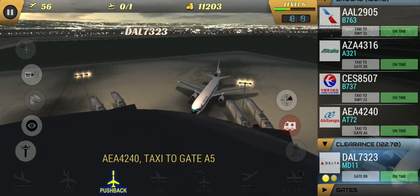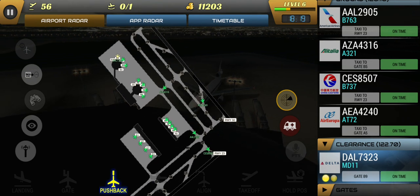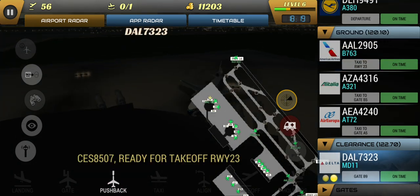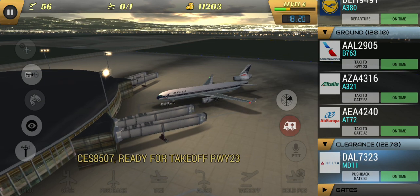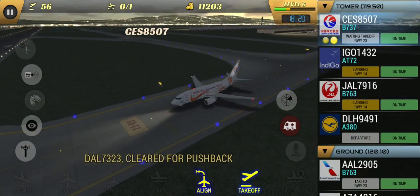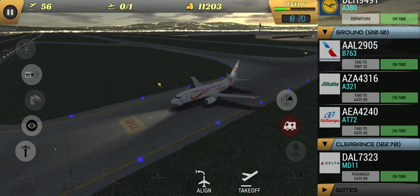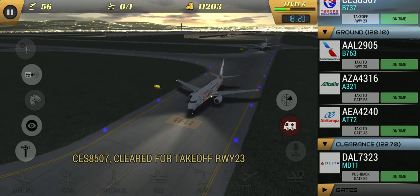Taxi to gate Alpha 5. Springbrook Tower, China Eastern 8507, ready for takeoff runway 23. Delta 7323, clear for pushback. China Eastern 8507, cleared for takeoff runway 23.